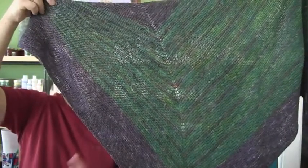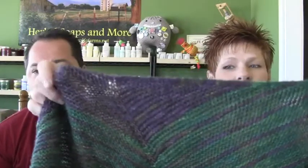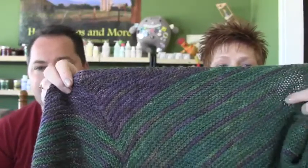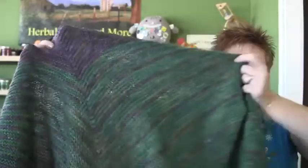One half is very narrow, and the other side must wrap when you wrap it around. But I thought it was really cool, because in the purple, I doubt it'll show up, there's a lot of green flecks. So that's why I paired it with the green. It was neat that I was able to use both Cognitive colorways.